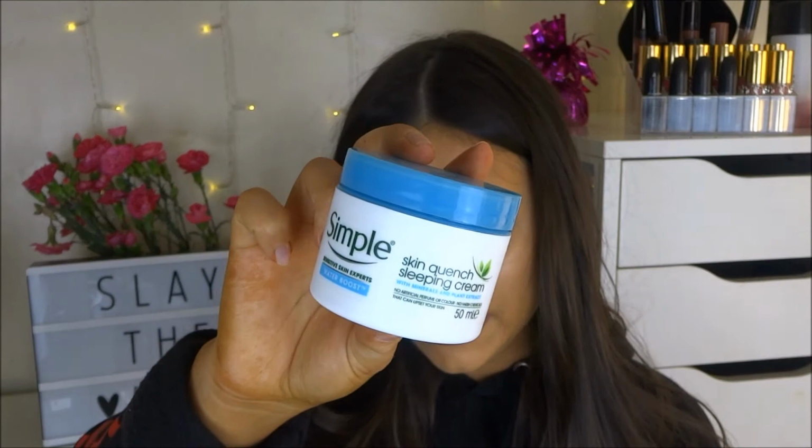So this is the Simple Skin Quench, is it called? Skin Quench Sleeping Cream. So it's supposed to really hydrate your skin. This is so, so good. So if you know me, I like really thin moisturizers that feel more like water on your face. And Simple brought out a range called Water Boost.